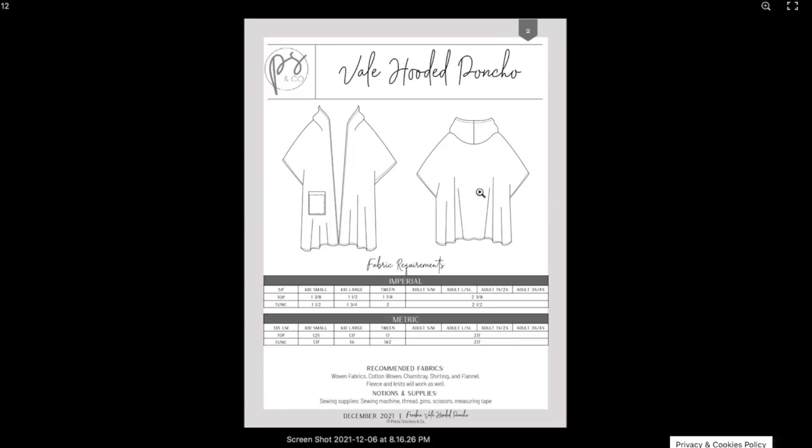But yeah, here is the line drawing. I'm seeing these line drawings and it's giving me like a get out of the shower and throw on a toweled robe type of thing. But for the adult sizes, it does take, for the shorter version, 2 3/8 yards of fabric. Yeah, I guess because everything's so grown on that it is not much of a stash buster like I thought. But fabrics include woven fabrics, cotton woven, chambray, shirting, and flannel.